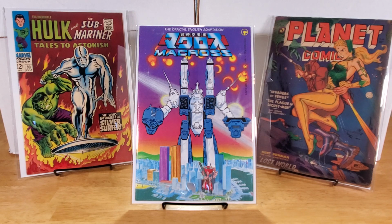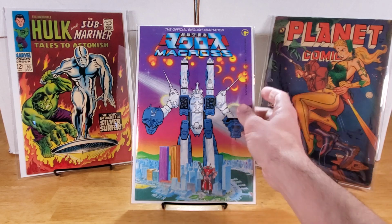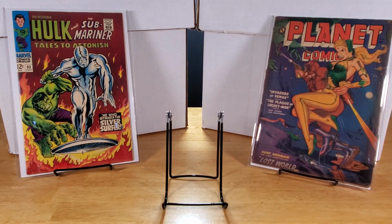VF range, VF near mint, and this was $60, which I thought was a pretty good price for that. So happy to grab that one. That will probably be sold at some point. That is not a book I'm keeping, but all right.